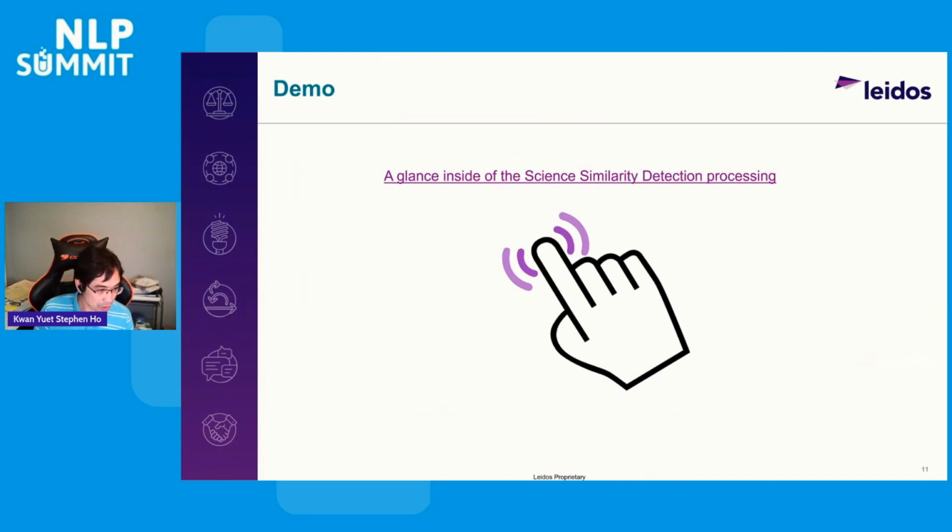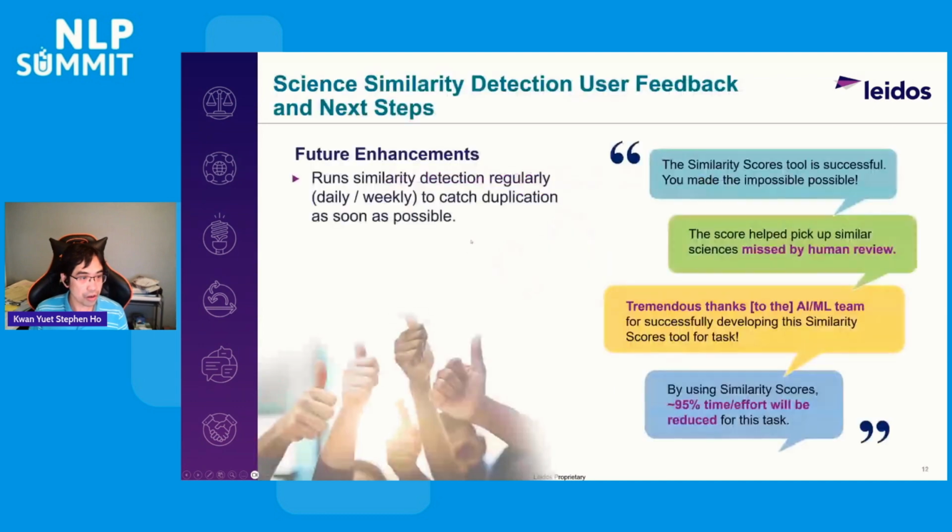So okay, there are further enhancements to be considered. So now this similarity detection tool is being run regularly. It is weekly now, and it's being considered to be run daily. So to catch duplication as early as possible, so that the similar documents will not be considered at a later stage.